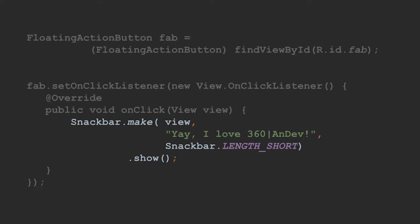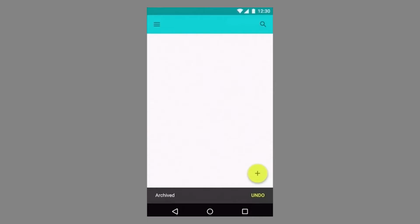And there are different ways you can do it. You can add buttons in the snack bar, but this is a very straightforward way. Just snackbar.make, and make sure you call the .show method or it won't show.